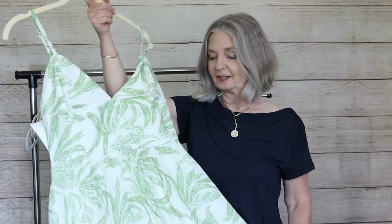Then I've got my new necklace from Petite Studio with the ivory and the green leaf design. So that's coming out for some outings. Hopefully the weather will be such that I can get this out for some outings. So now, keep watching because I will show you what I have been wearing recently. So I'll give you some outfit inspiration.